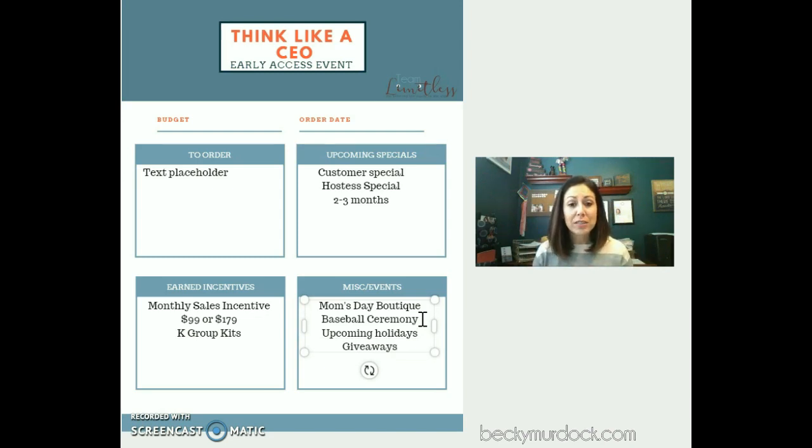But those pieces are things that you want to make sure you have on hand during a Mother's Day boutique. You might want to have a certain type of product. For a baseball ceremony, I know I want to get a couple of products in the charcoal print, and I want to put a baseball on it. For giveaways and upcoming holidays, I'm thinking about not just Mother's Day and Valentine's Day, but maybe Easter. Look on the calendar. Is there a National Best Friend Day? And so you can get matching mini zipper pouches in a new print. Giveaways that you want to do.